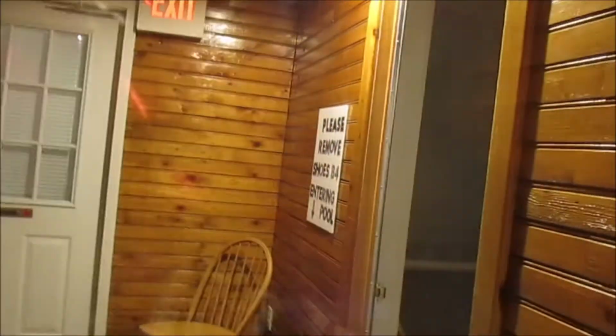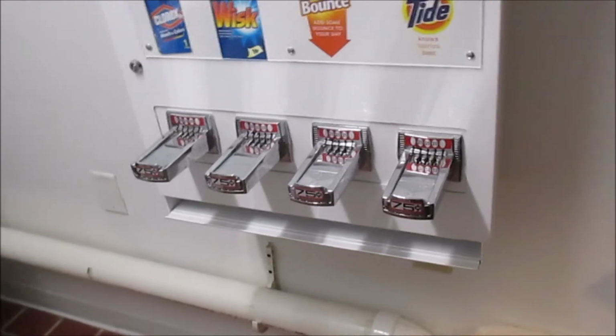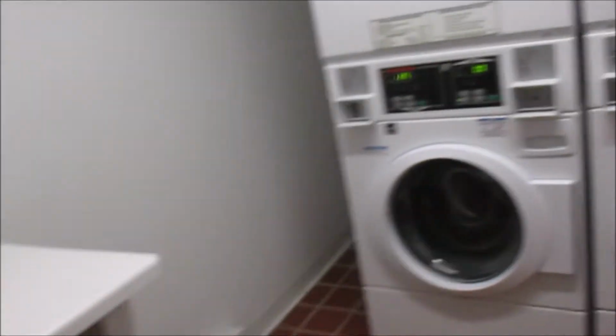The laundry room down here. So we found the laundry room. So let's go check out the laundry room. Okay, here's the laundry room. Here, you get your washer and dryer, soap dispensers. You have to pay for the soap if you want soap. Looks like it's paid laundry too, so bring coins, because it's going to cost to use the laundry room. Yeah, not like the other resort that was all free.